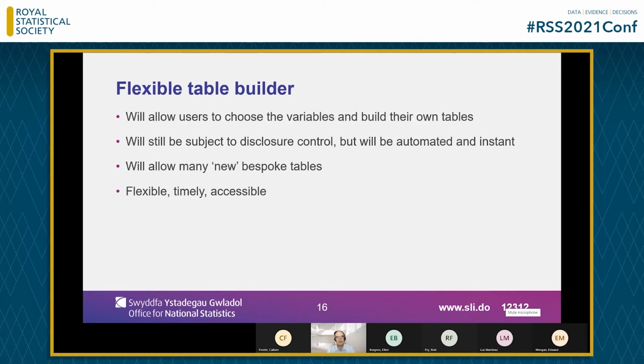One innovation for 2021 is the flexible table builder, which Callum alluded to, and it will allow users to choose the variables and build their own tables. In the past, we've done disclosure control on standard tables once the data came in, and sometimes it has taken a lot of time to assess those tables. And sometimes the tables that come out aren't the ones that we originally intended. So this allows users to choose their own variables, be flexible, and be timely, because the disclosure control will be automated, instant, and accessible.